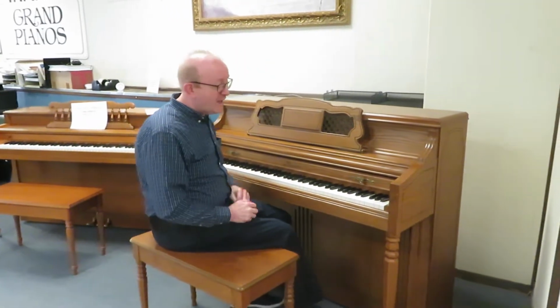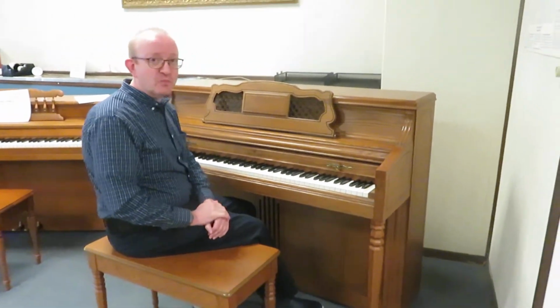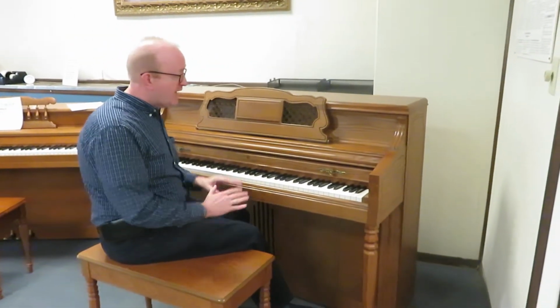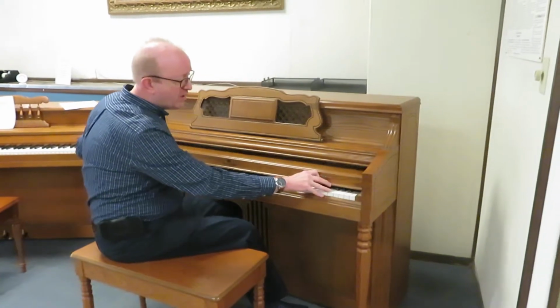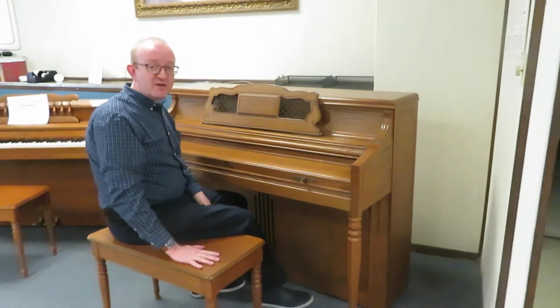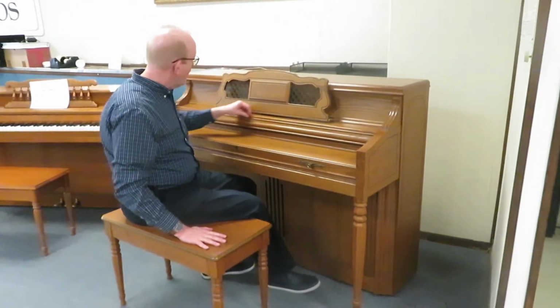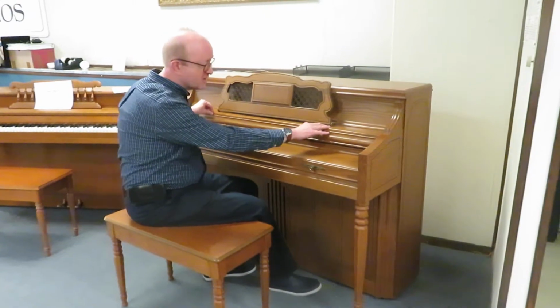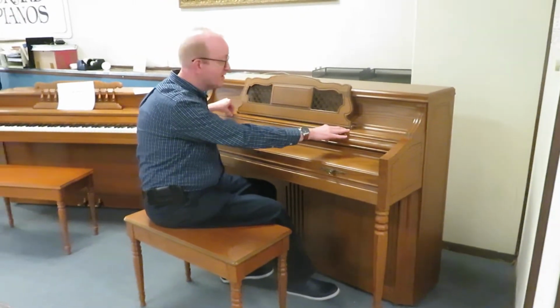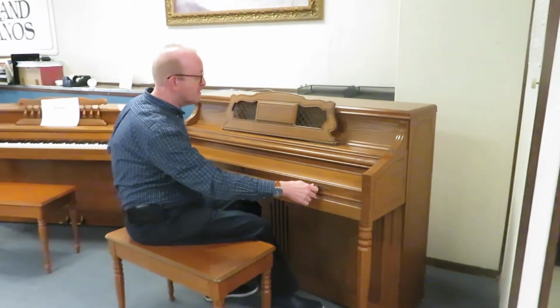I hope you enjoyed the little piece that we played to highlight the Wurlitzer console piano I'm sitting at right now. This is a beautiful dark oak cabinet. This is a very nice piano. It's structurally sound. It's in good shape. It's got the long, wide music rack there. So if you're a music reader and you like to lay out your music, it's got a great space for that. I'm sitting on the matching bench.